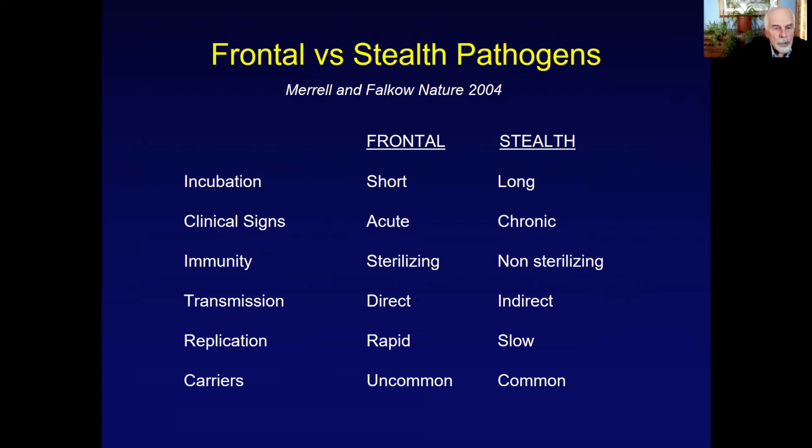So in a previous module, we emphasized this context of frontal pathogens and stealth pathogens. Here I want to emphasize the fact that frontal pathogens are often readily diagnosed because there is a very rapid replication. So within a matter of days, there can be very large numbers of influenza virus particles. For the initial infections, using PCR or a DNA or RNA detection is often far more sensitive than using serology because the onset of illness is so rapid that you can detect the organism before you can detect the antibody response.